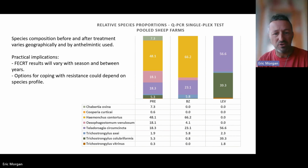Why does this species composition matter? Well, it varies quite widely, not only geographically, but also seasonally. Haemonchus is quite an ephemeral parasite. It can quickly dominate and then disappear depending on climate and other conditions. So if you repeated these fecal egg count reduction tests later in the season, you could get completely different results, a different group of animals in a different year. And this could undermine the conviction with which you're able to persuade farmers to implement different control procedures, because they're saying the test is unreliable, it's different every time I do it.